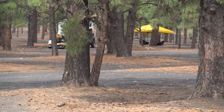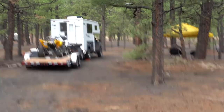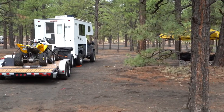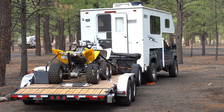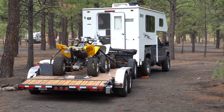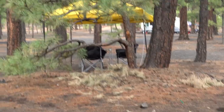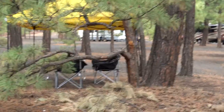That's my spot. We'll call this home for the next 4 days. I think for now I have to go sit down and get the sand out of my shoes.